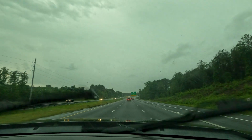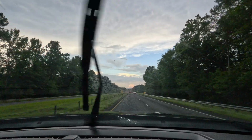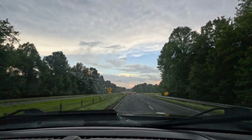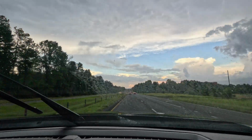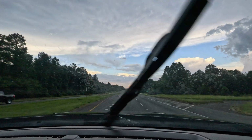So it looks like I may have punched out of the worst of that cell. Finally a little sign of better weather ahead, and you know, at this point in the day, a sign of maybe some light.